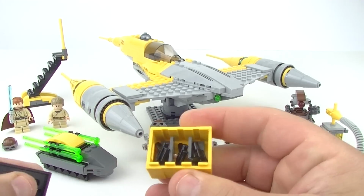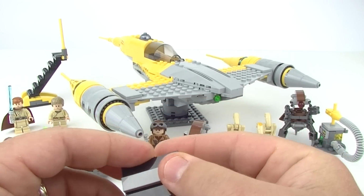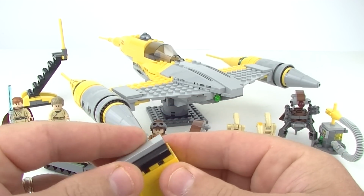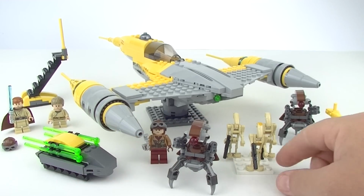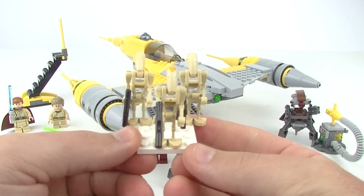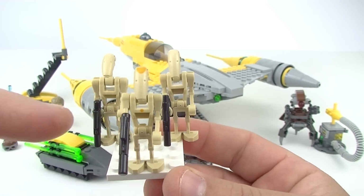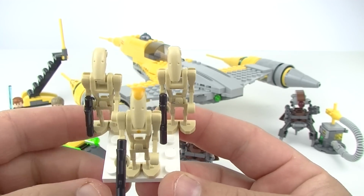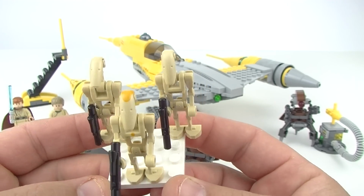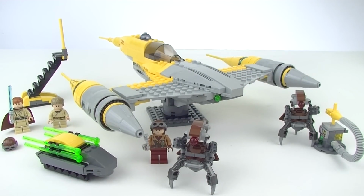So we get a weapons crate and we get it filled with blasters as well. So I really love that. Let's clip that back on. Let's have a look at our battle droids here. Now we do get this commander battle droid, so he has the yellow dot on the chest and a bit of yellow printing on the head there, and they all come with blasters, so that's really cool.